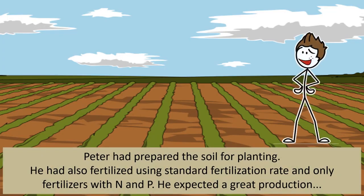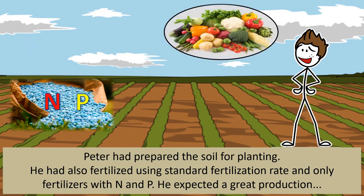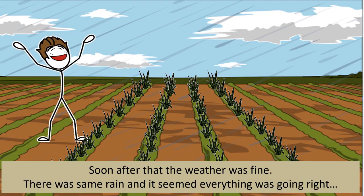Peter had prepared the soil for planting. He had also fertilized using standard fertilization rate and only fertilizers with nitrogen and phosphorus. He expected a great production. Soon after that, the weather was fine. There was some rain and it seemed everything was going right.